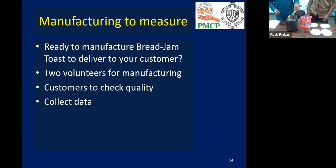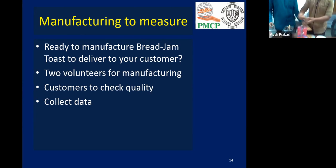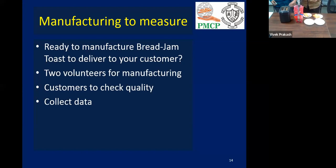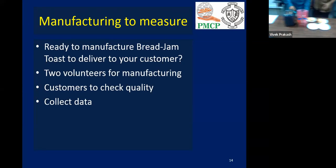The toast has come out finally. Yeah, show it to the camera. How is it looking? I think it's looking very good. Let the customer decide. Just show it to the camera. Perfect. Quality is only when the customer says yes, this is good quality.